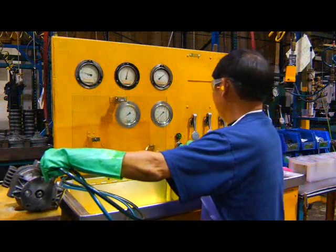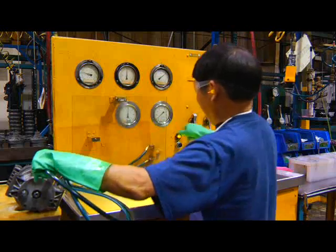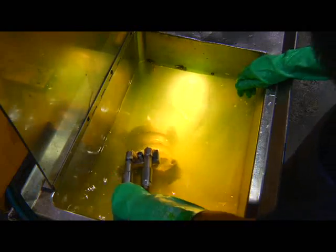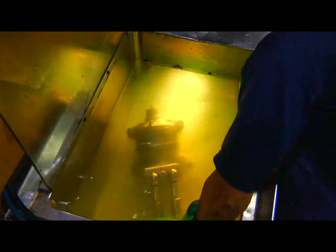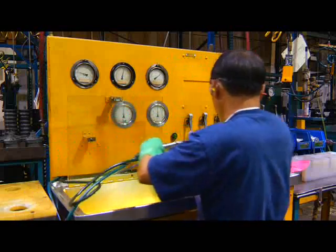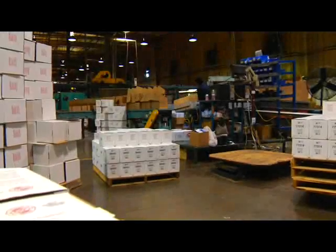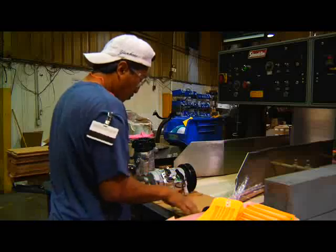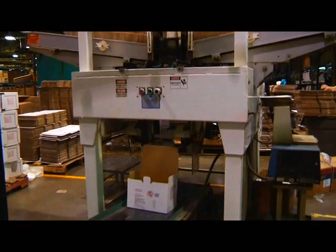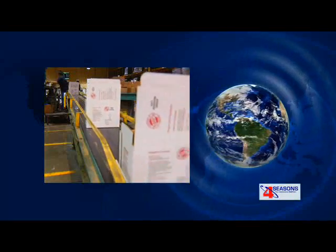The leak test consists of attaching the unit to the leak check machine and charging it with nitrogen to simulate normal operating pressures. The unit is then submerged into a special leak testing solution and monitored to detect even the smallest of leaks. After passing all tests, the compressor is then charged with Ice-32 lubricant and nitrogen and forwarded to the packaging department. Each compressor is individually shrink-wrapped to a custom-made insert and packaged along with all necessary sealing material and instruction kit. This ensures safe delivery to any destination worldwide.